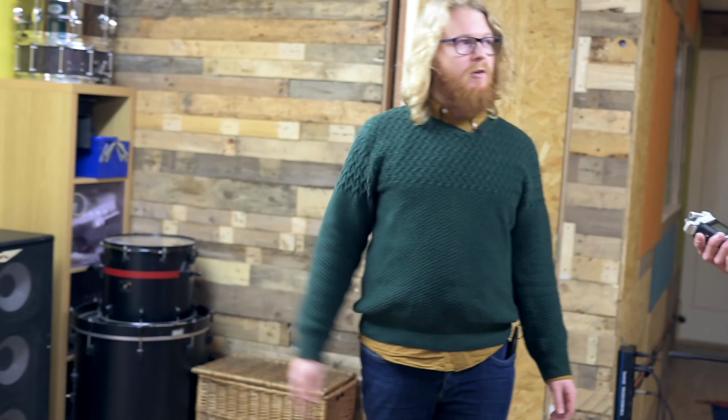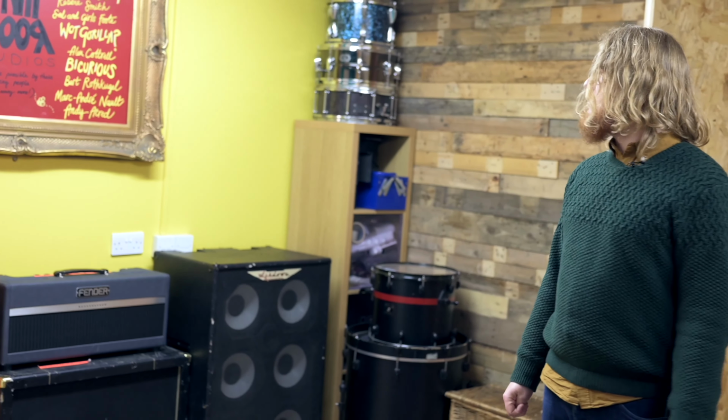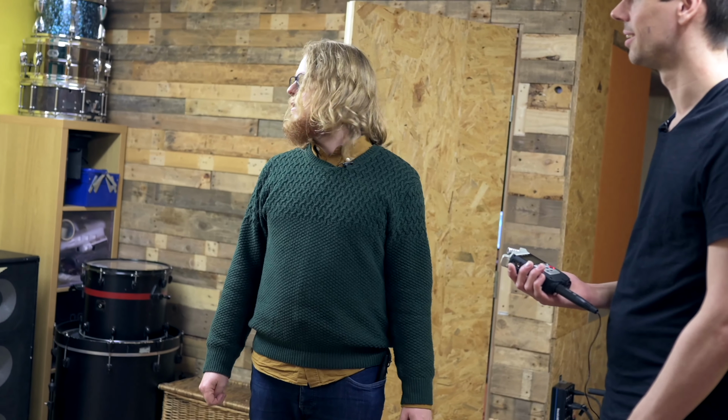Not long after I took the place on, I ran an Indiegogo project to get some funding together. This sign that we've got up here, all these people contributed to the Indiegogo, which was really nice. There's a few bands on there and a few friends and stuff like that, which is pretty nice. Brilliant. So that's Trapdoor Studios.